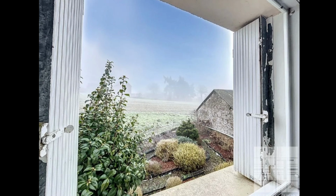I give French real estate photographers a lot of stick. You know, they're not great at staging properties. But do you know what? Whoever took that picture with the mist on that day, well done. You took a lovely picture. You can see there's some weathering on the shutters, but hey, that's no deal breaker.